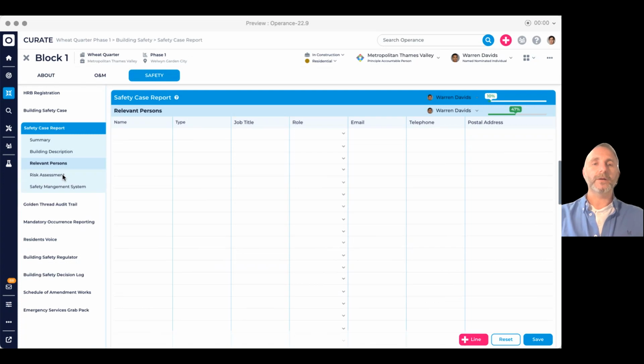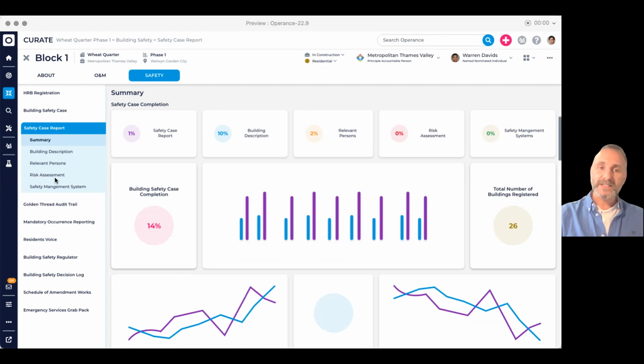The second part of the safety case report is to be able to provide information about your risk assessment and your safety management systems. That's not just providing a risk assessment, it's about providing narrative on how you will manage your risk assessments and information about your safety management system. The safety management system is the overall process to providing this information and keeping it up to date, and the tools you will need in order to do that, such as a golden thread platform, such as Operance, for instance.